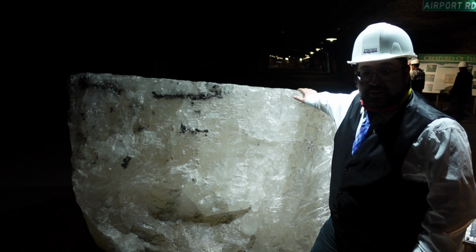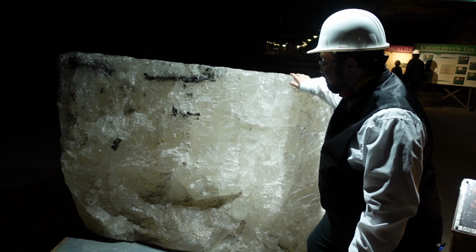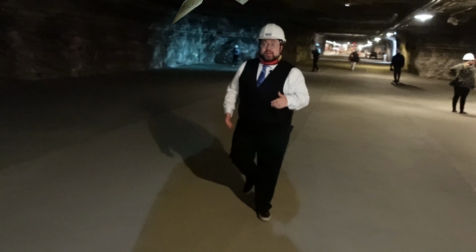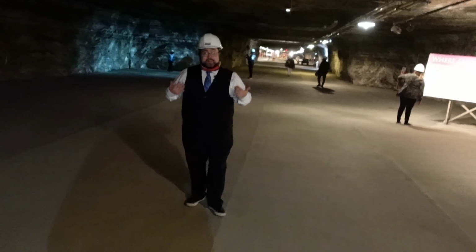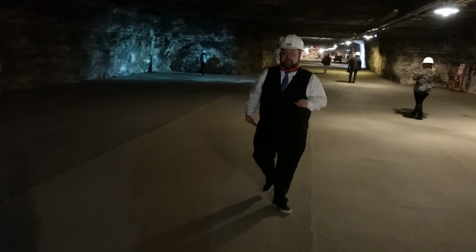This is a giant salt crystal, weighs about 6,000 pounds, came from inside this mine. We're actually going to travel deeper into the mine and catch a train so that they can take us further down and show us what's really going on below the surface.